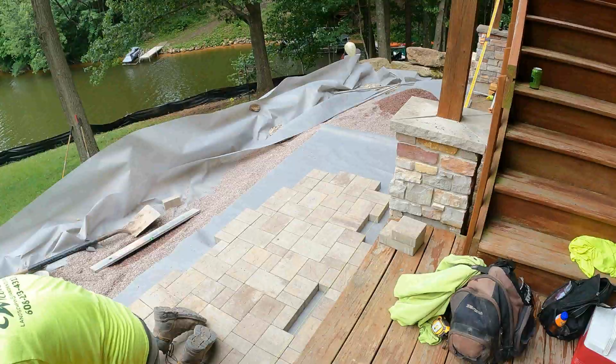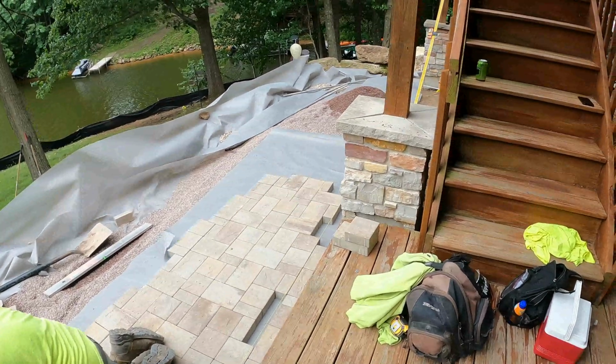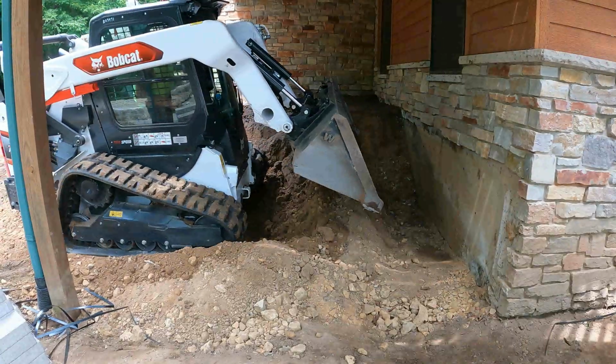Now this is the walkway that's gonna go all the way out to the fire pit patio, the circle patio. We built that first, and then we have to backfill everything else.